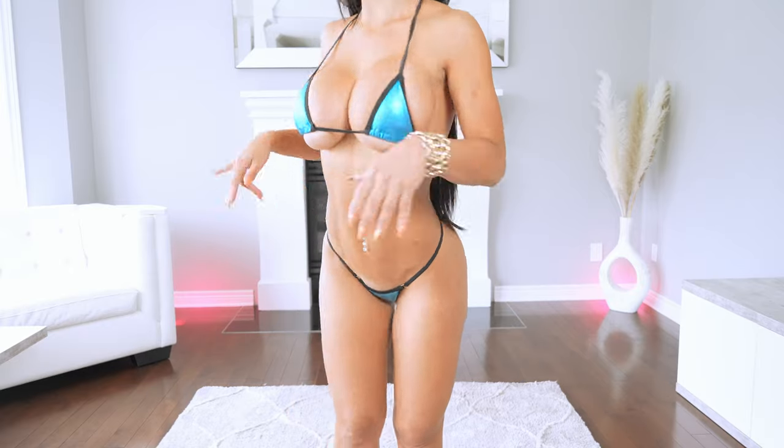This one really does not cover much at the bottom, so you definitely need to be careful where you are wearing this bikini.